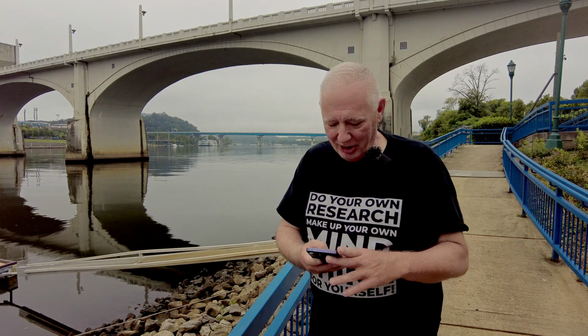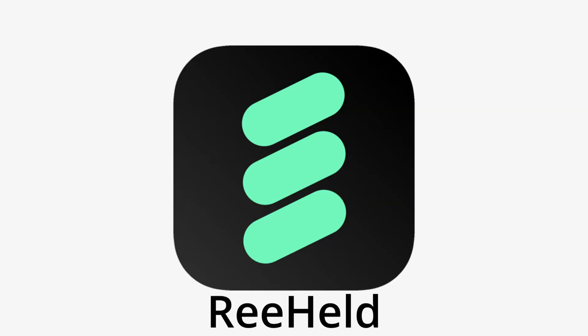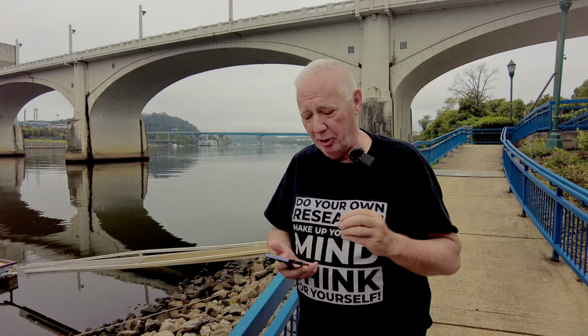But I am looking at a new app here on my phone called ReeHeld. And ReeHeld uses AI to help you do long exposures handheld. And it boasts that it can do long exposures up to 30 seconds handheld.